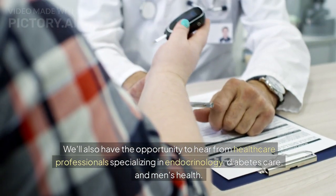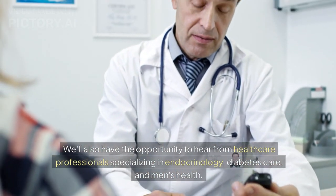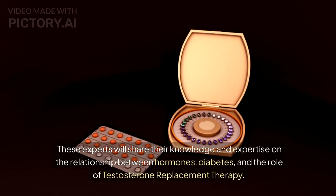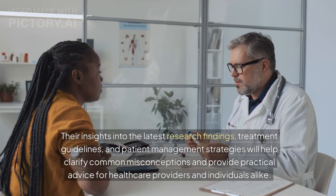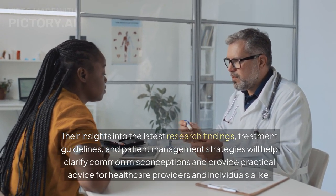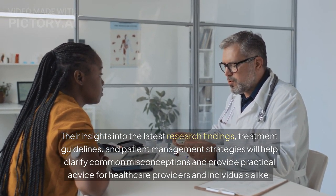Expert interviews. We'll also have the opportunity to hear from healthcare professionals specializing in endocrinology, diabetes care, and men's health. These experts will share their knowledge and expertise on the relationship between hormones, diabetes, and the role of testosterone replacement therapy. Their insights into the latest research findings, treatment guidelines, and patient management strategies will help clarify common misconceptions and provide practical advice for healthcare providers and individuals alike.